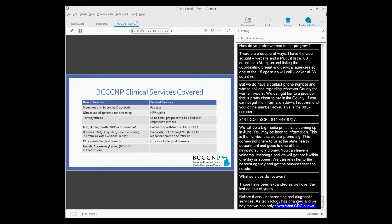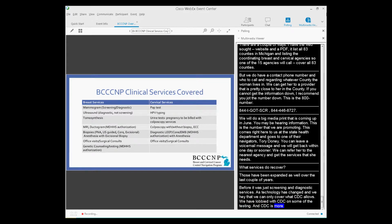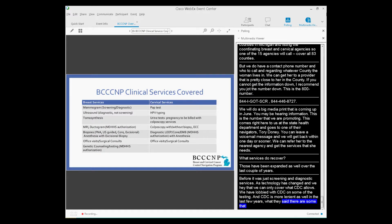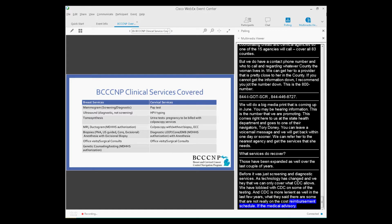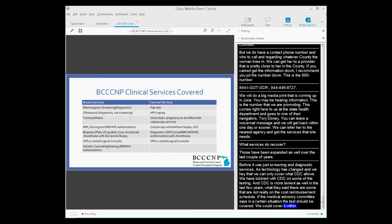And CDC's become more lenient also in the last few years, because what they said was there are some tests that really are not on their cost reimbursement schedule. But if your medical advisory committee says that in a certain situation this test should be covered, then we can cover it within the program. So we've always covered mammograms and ultrasounds, looking on the breast services side.